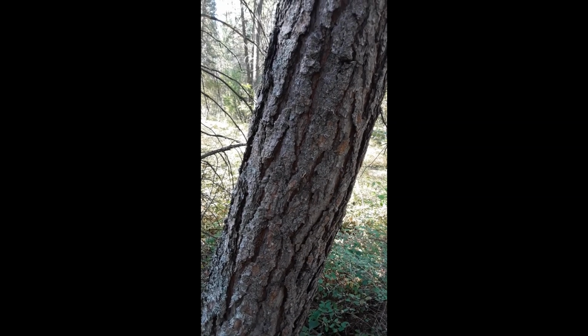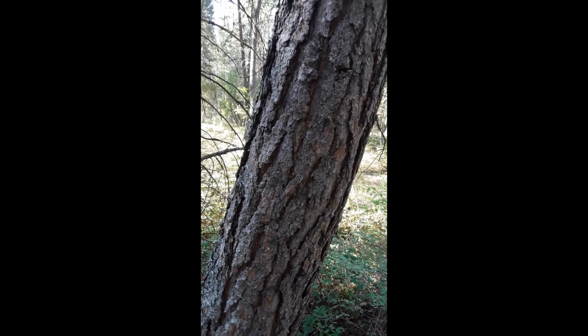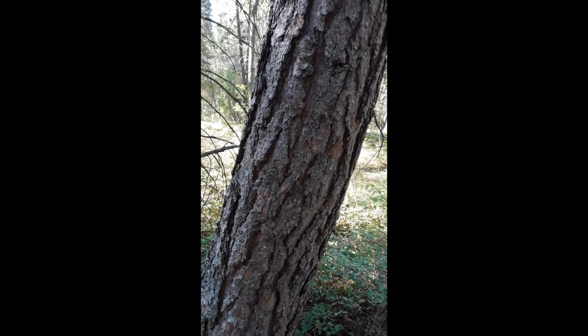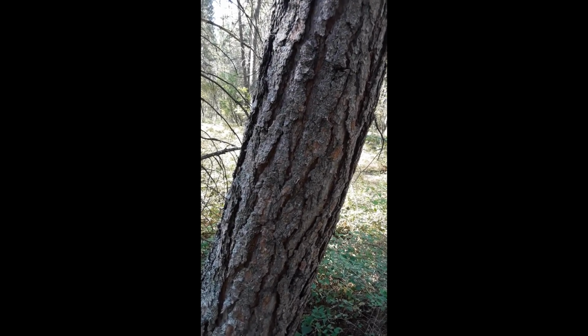The bark of the ponderosa pine is the most striking and distinctive characteristic of this pine, with flat red or yellow plates shaped like pieces of a jigsaw puzzle. The bark tends to be more colorful on older trees, and if you happen to be in the woods in the summertime, the bark smells like vanilla.